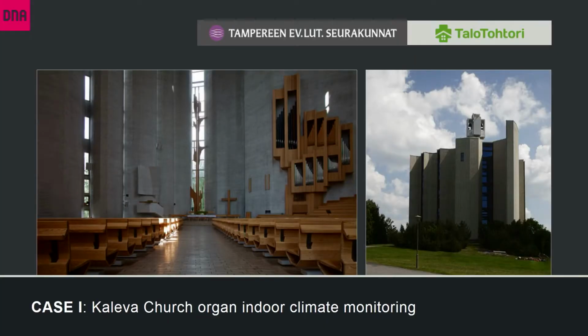So the first customer case is in Tampere, a church in the Kaleva area. In fact, what we have done here is that we have delivered a few of these units there to monitor the church's indoor air quality. And also, we put one very close to the organ to follow the conditions there.